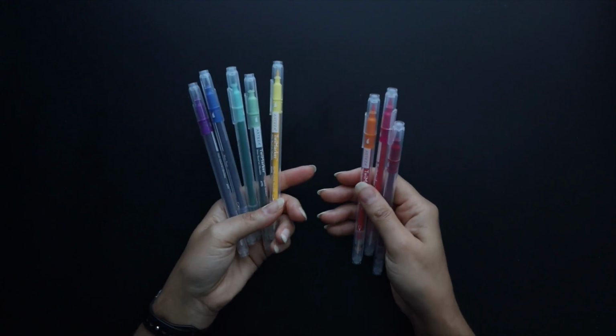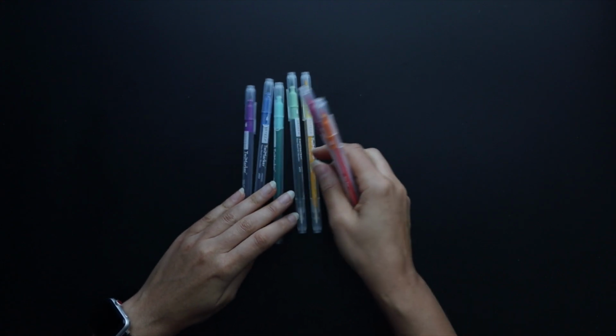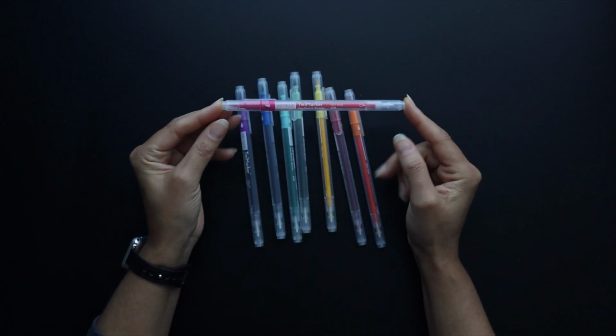So you get a lot of different variety of colors for on the cheap, and there's a few things I really love about these pens. First off, they are dual tipped.